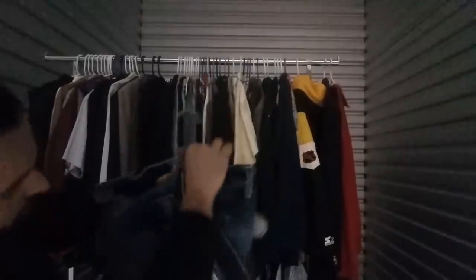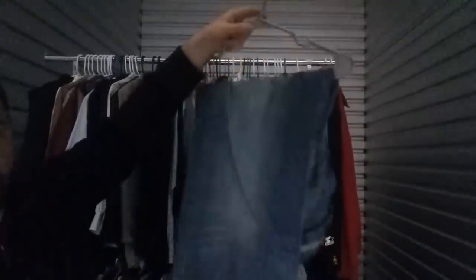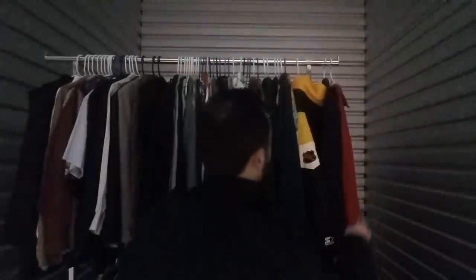All right, here's a pair of jeans that I picked up. The brand is Lucky Brand. And again, these things, sometimes it takes some time to sell. Paid $3.50. Other times they sell quick. But for $3.50, why not? Shoot for maybe $20 to $40, maybe a little more on that.